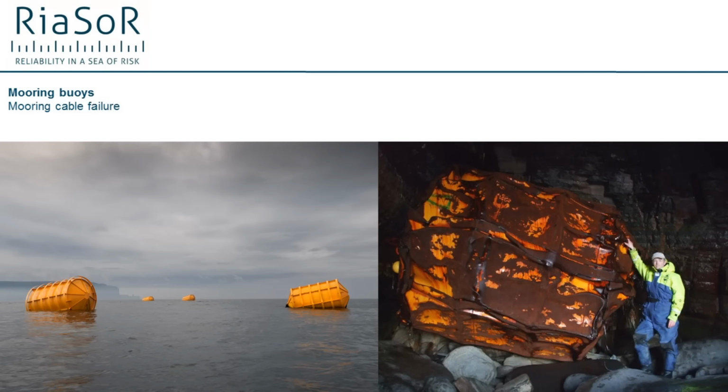In terms of real extreme examples, this next slide shows what happened at Billia Croo. This is a set of four mooring buoys, and I am from Texas, so I will say buoy. I apologize, I know that is incorrect from everybody else's perspective over here, but that's just me. This set of mooring buoys was to hold in place a WEC device. We had an extreme storm come through, and the cable on one of the buoys failed, and we found the buoy crushed in a crevice along the coast offshore Orkney.